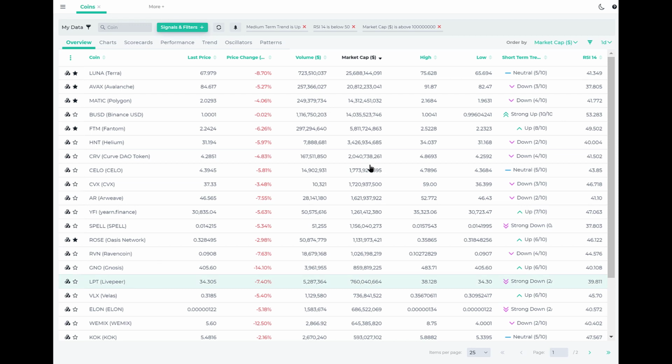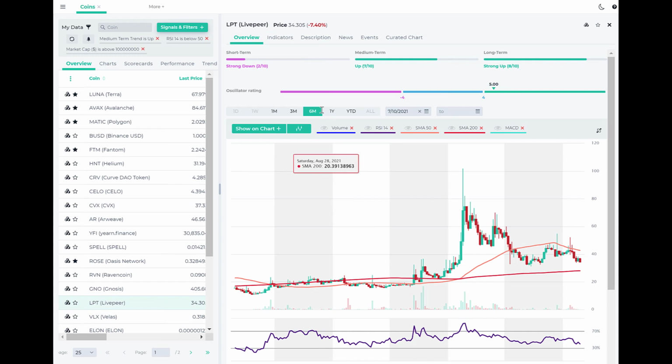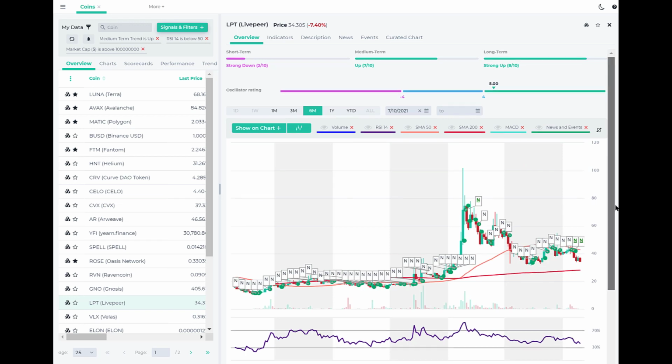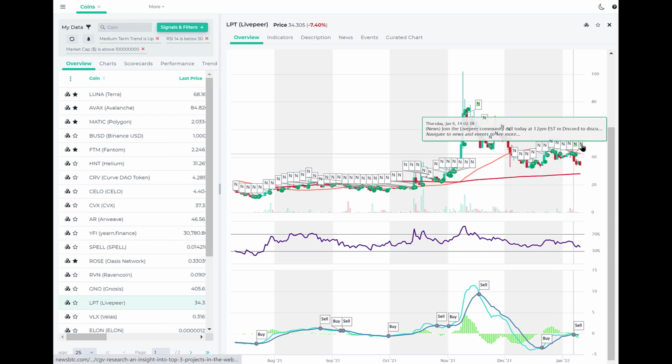By the way, an interesting tip for you: if you want to see quickly some news or events, you can look here on these two tabs, but you can also add the news to the chart itself. It's not always very clear, especially if there's a lot of news happening. But if you were wondering, hey, what happened here? Why did the price bounce up or decline? You may see some news here, and in some cases we even have hot links that will take you to that particular news.